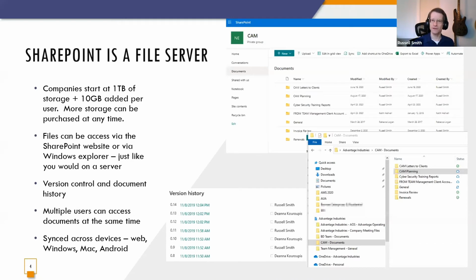It depends on the industry. We've obviously got some exceptions, like architecture firms are going to have more, but most businesses and most of our clients typically have a terabyte or less of files when you add up all their Word documents and PDFs and proposals. Each person you add onto your company 365 account also immediately adds an extra 10 gigabytes of storage. That adds up very quickly as well. You have 100 people in your company, you've already added another terabyte.